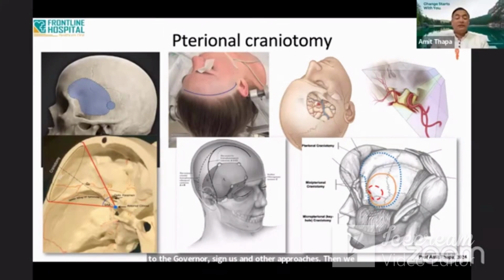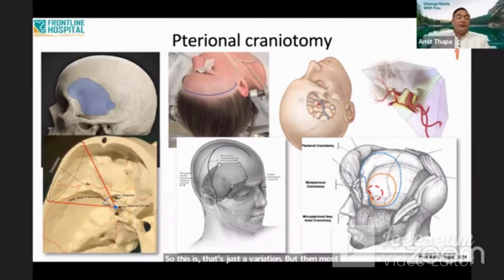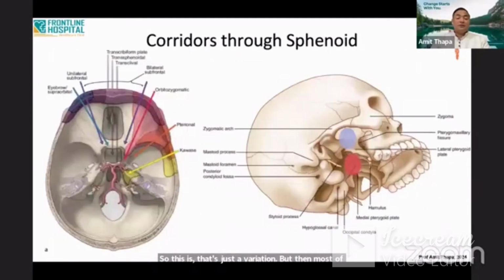So people are talking of mini pterional and even micro pterional craniotomies. This is just a variation, but most of these approaches go to the sphenoid wing and the anterior clinoid process. Besides this, one should also be aware that whenever we are planning any skull base approach, this is the axial view which we should always consider.